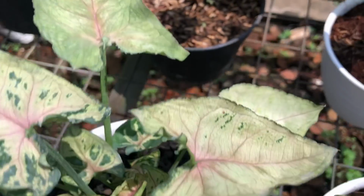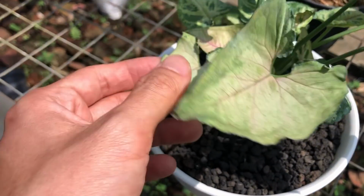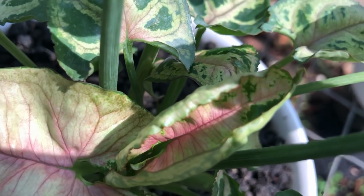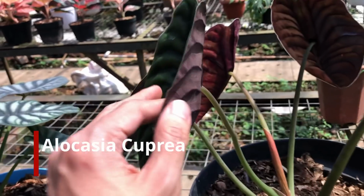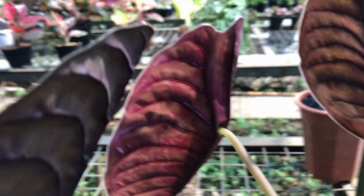Look at the markings. But I think the old foliage looks like they will lose the marking. I don't know. Maybe. Oh, look at that new leaf. Hello. It's a massive Alocasia cuprea and a new leaf. Oh, so shiny, so beautiful.